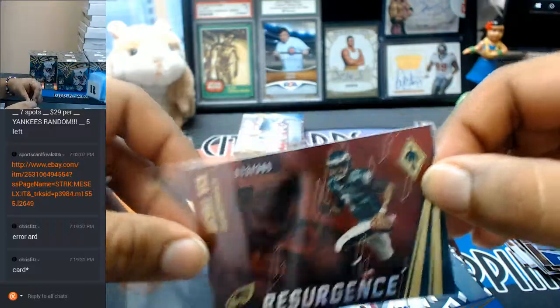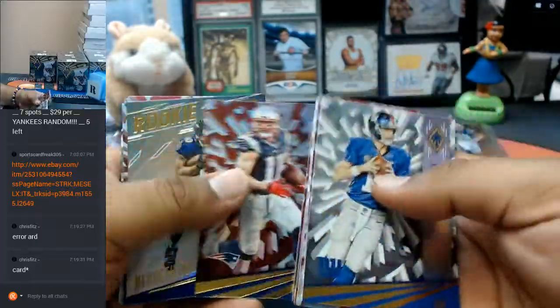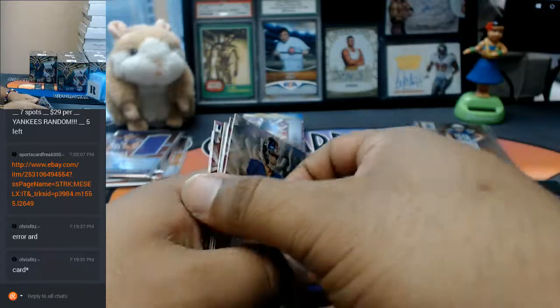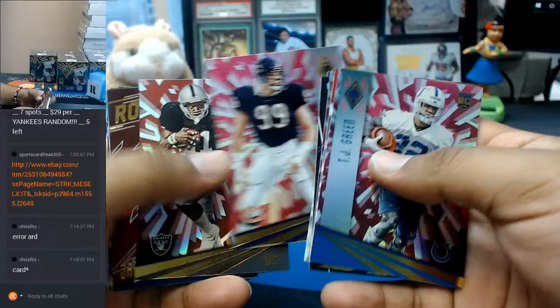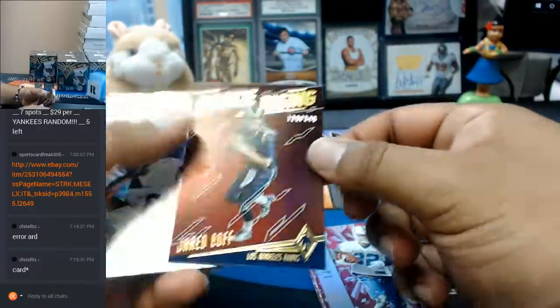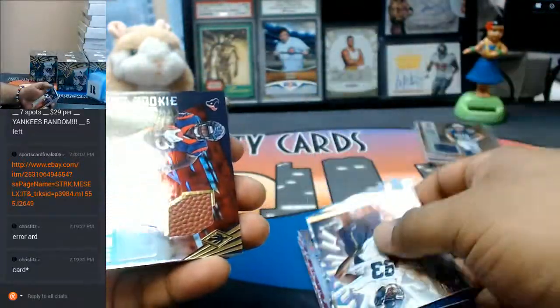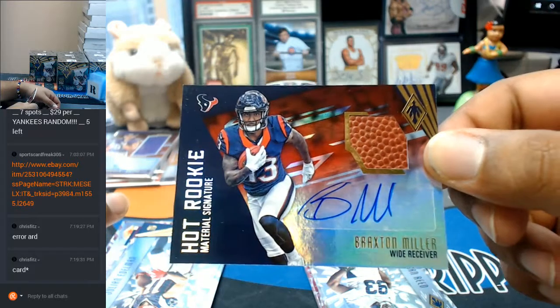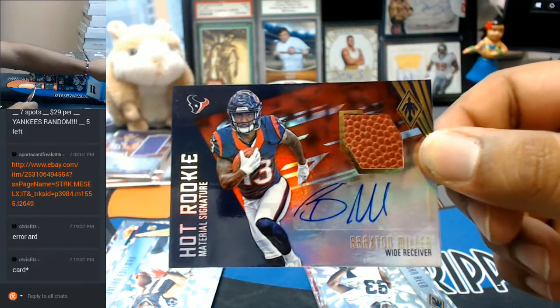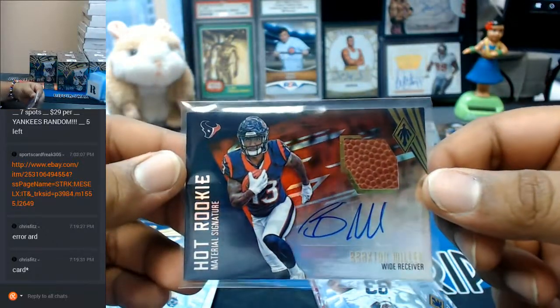This stuff is nice looking, I gotta say. Did I go through these? I think I did go through these already. Jared Goff of the Rams /349. What else? What is this? Oh, dang. A little piece of the football and the auto for the Texans, Braxton Miller. That's numbered /199, too. Nice Texans hit.